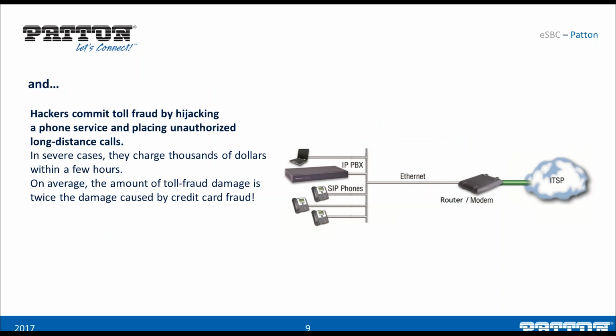Even if we have got this firewall, hackers can commit toll fraud by hijacking this SIP service. They can listen to your messages, and they can place unauthorized long distance calls over your network. This would mean that they can charge thousands of dollars within a few hours. This is what we have been looking at. We know that the toll fraud damage is actually more than credit card fraud. It's almost twice the damage which people can do to a credit card.